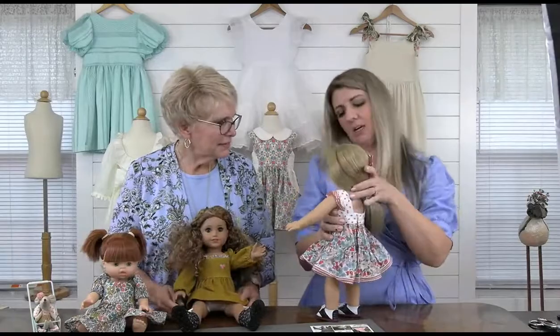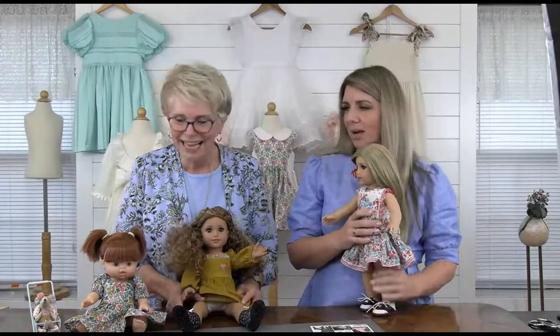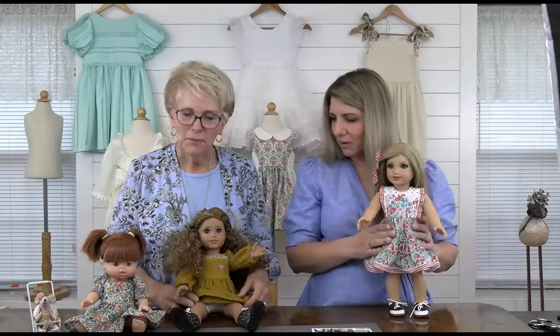When we first started making doll patterns, I was like, I'm not going to make doll patterns. I was really annoyed about it because it seemed tedious to me. I'm one of those who likes the big things. But we started making them and I always love them. They're so fun and so fast. So yeah, I love all our little dresses.